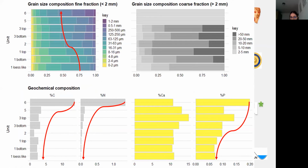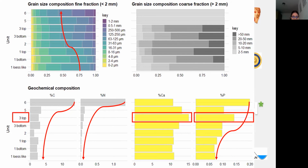Here some data from the geochemical analysis. So here we see the organic carbon and organic nitrogen. And we see that from the top to the bottom, the organic carbon is decreasing as well as the nitrogen. If you remember, the Unit 6 is the topsoil. So it makes sense that this Unit 6 has the highest amount of these 2 organic compounds. And also we see the concentration of carbon and phosphorus, coming from ICP-MS, coupled mass spectrometry.